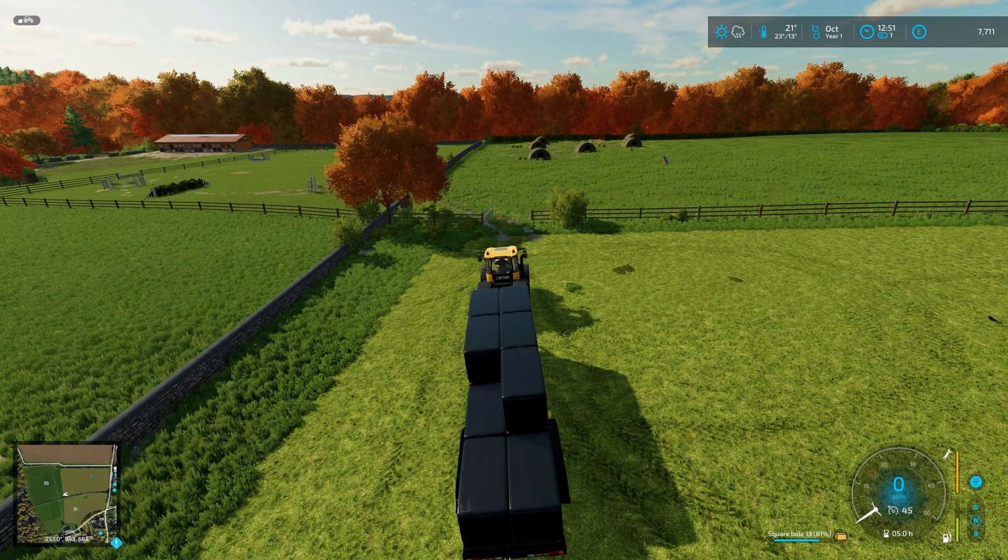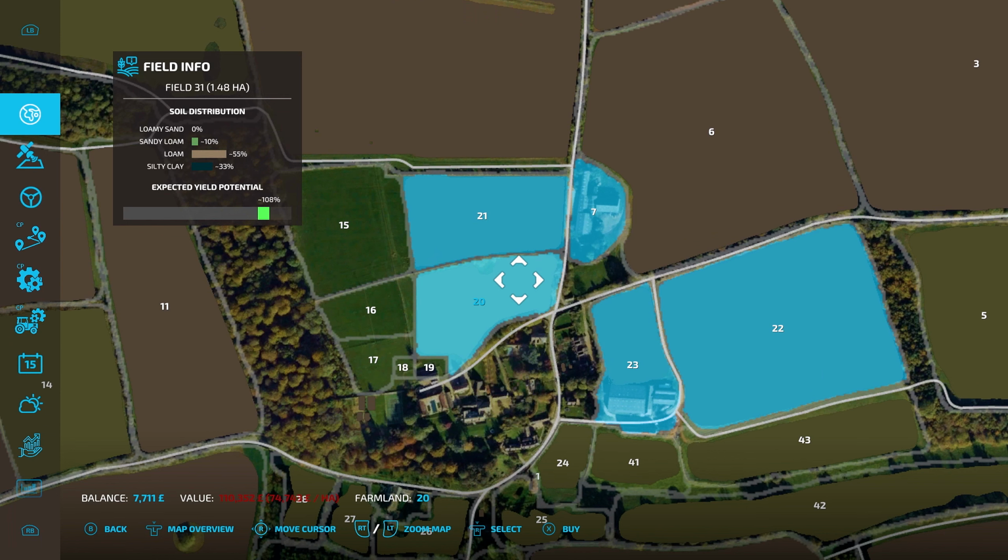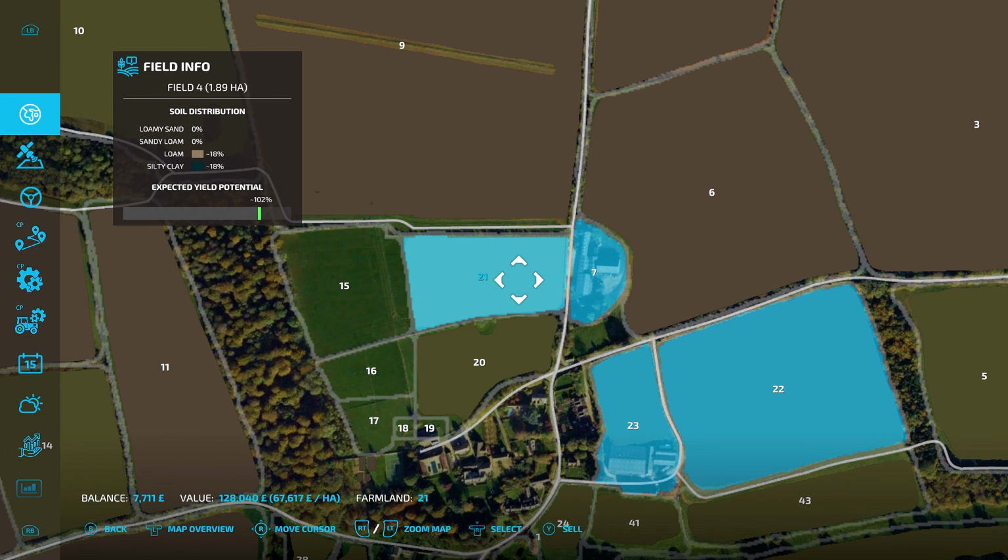But now let's go store these at the farm, let them ferment. So because we've now gone and harvested this field here, I think what is going to be a good thing to do is I wanted to get this field, but it's 110,000. Well, this one is 128,000. So I'm going to sell this one.